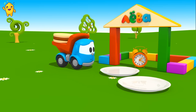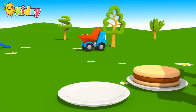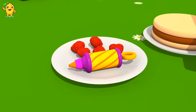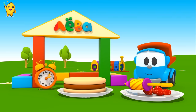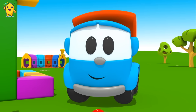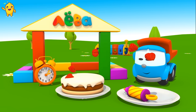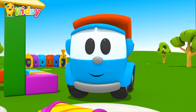Leo, let's bake the cake for your friends. Here are cake layers. Here is a piping bag for the icing, and strawberries for decoration. First, let's make the icing. Now add the berries. And of course, we need candles. Leo, can you find them?